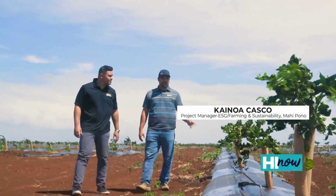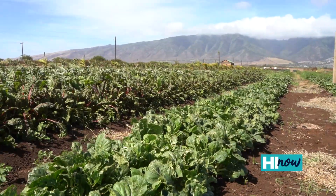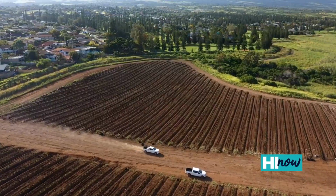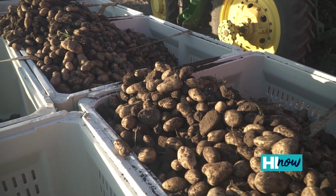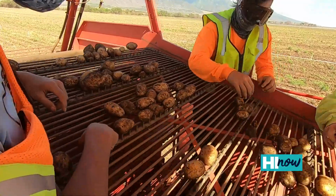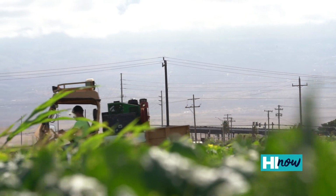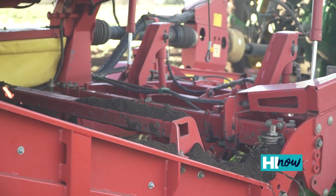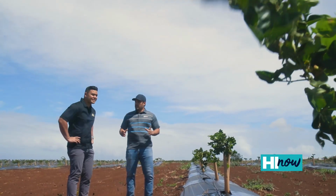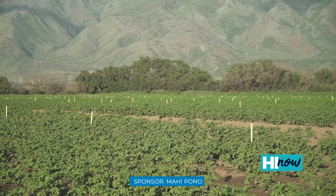It was planted earlier this year, and sustainability for Mahi Pono is all about impacts: cultural, environmental, social, economic. One of the biggest impacts we can have as a company is growing food here in Hawaii, growing food successfully and becoming a successful company. And on top of that, climate change is a big deal, responsible resource use is a big deal, creating jobs for local people. We're trying to take all of those things, and we're lucky that our partners support it, our customers want it, and our leadership here really values it.